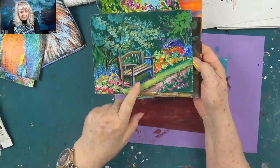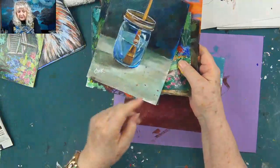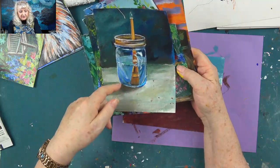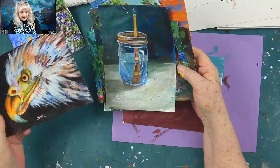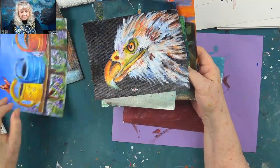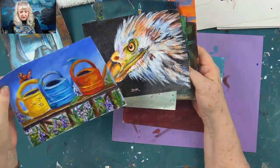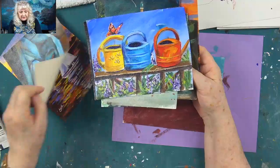Here's one that's done very well. The parrot. People are loving the parrot, and our mason jar. This is a video on how to paint this on YouTube. You may have loved that. And here's our eagle, which was fun. That's a YouTube video. And then this is one of our lessons on Ginger Cook Live. We got a bid on this one. Nice varnish. And then this is another one.